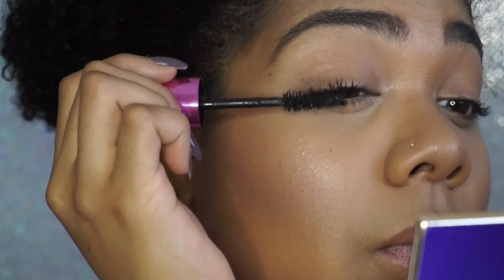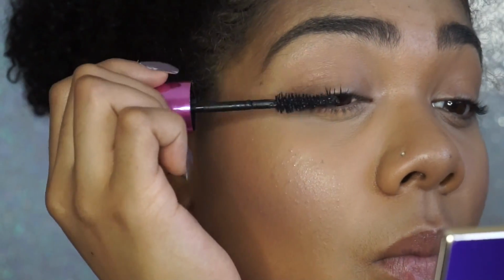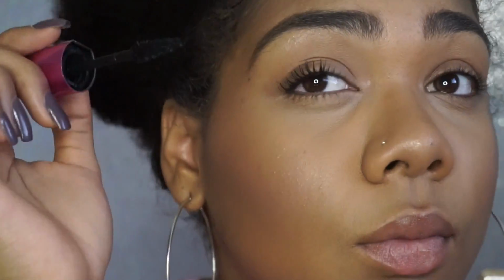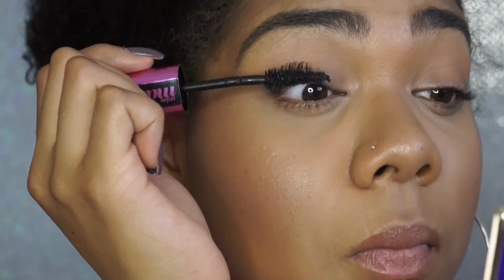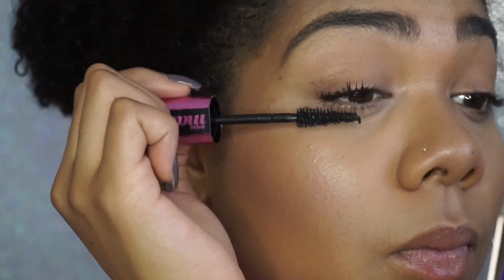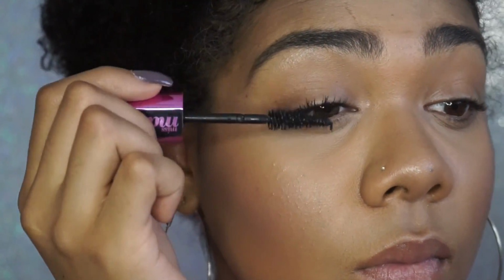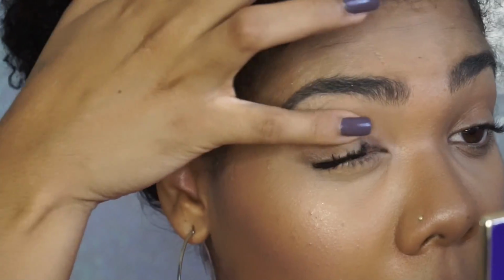Now for my eyelashes, pretty much what I do to get that flared out look is I focus on the outer corner of my lash. I focus on that first, and then I just keep building that up. Just build the outer lash, and then you want to go in and do the inner parts of your eyelash so that they're not as long as the outer part. It just gives you a really cat eye effect.